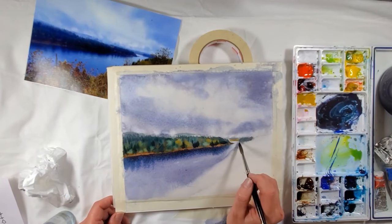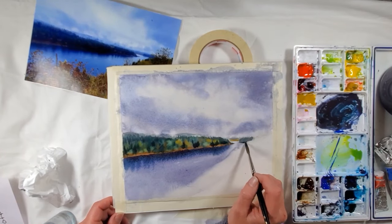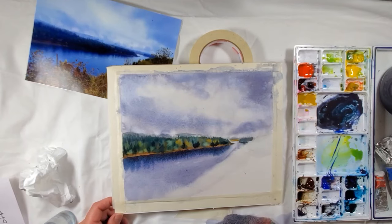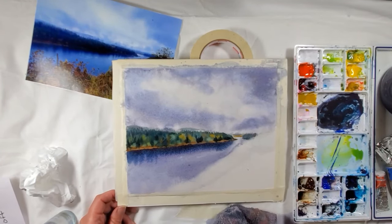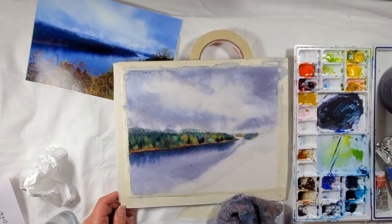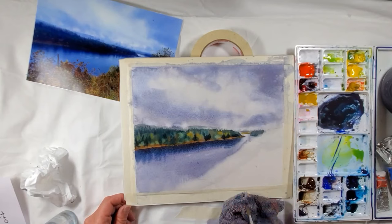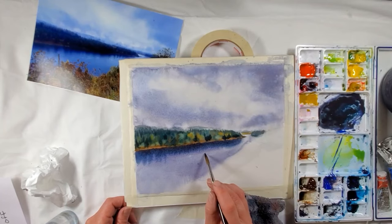I'm going to come over here to this one. Do that reflection over there. I don't know if you can see that I've been tapping my brush on a cloth. Okay, now it's starting to dry enough that I can do this.